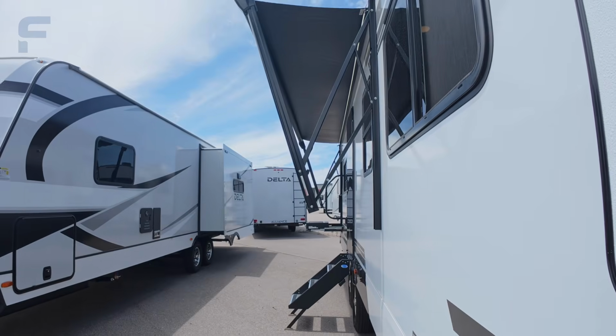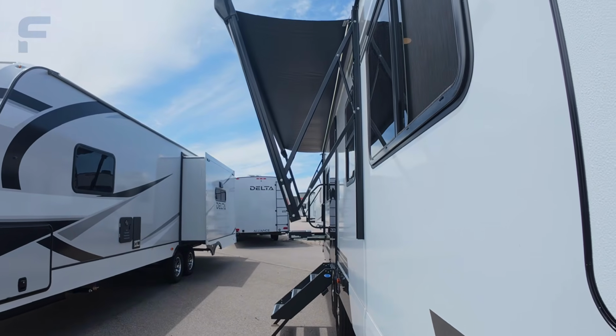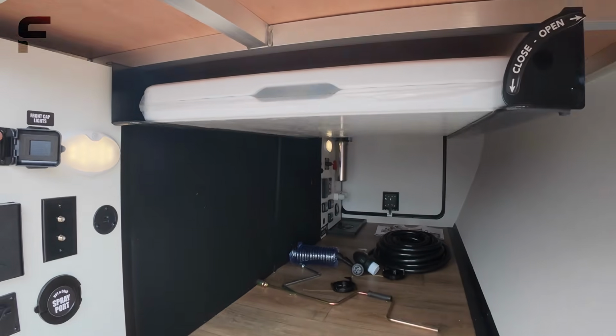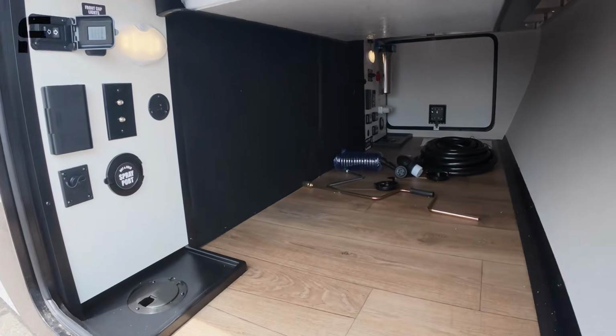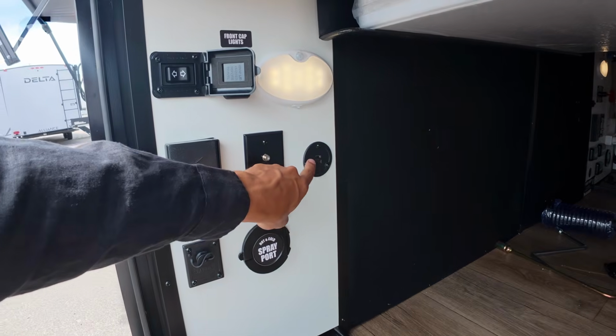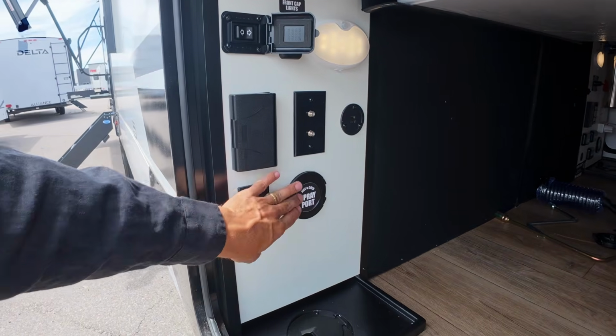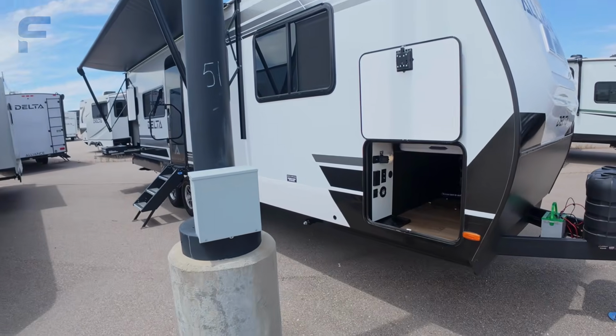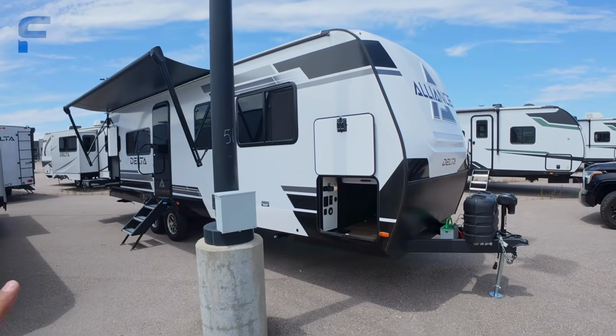Very nice and convenient to be able to just control this awning from outside, as you can see me doing there. Also comes with a picnic table with a nice spot to store that, and just a lot of storage space and then access to your water lines and heat ducting down underneath there. USB Type-C and Type-A ports here, and another spray port there. And then that is pretty much everything for this portion of the camper.